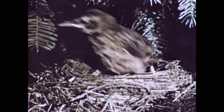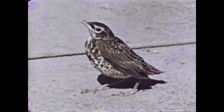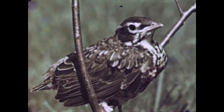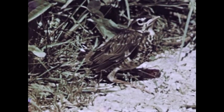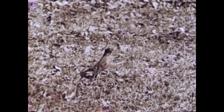And then, one by one, they flew. One landed on the grass, one landed on a sidewalk, one made his way to a branch, and the 4th landed near the garden. With speckled breasts, they were all very pretty. Mother Robin stayed close by. She was very alert. What did she see?